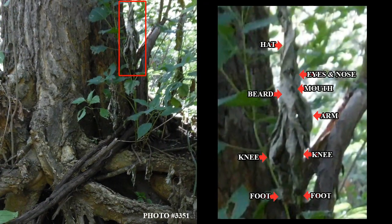There was nothing shy about this last fairy in photo number 3351. And again, he used the dried leaves to form himself. Only this one we can see some pretty good detail, and we'll start with his hat, which is pointed, and then we see his eyes and his nose. He has a full white beard and fuzzy hair, beard hair on his cheek area. We can see his mouth.